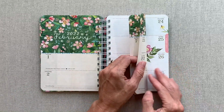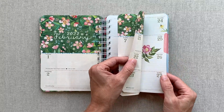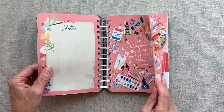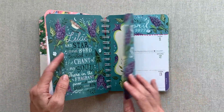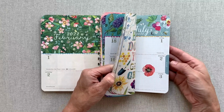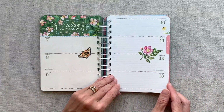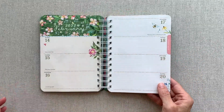And oh, yeah, we have the tabs on every page except for some of the artsy pages. Actually, it is on that artsy page, so some of the artsy pages don't. But other than that, I didn't even notice that. The tabs make it easier flipping through to find your month. They're not actual tabs that stick out, but they are on your page nonetheless for flipping purposes. Okay, so there we go.